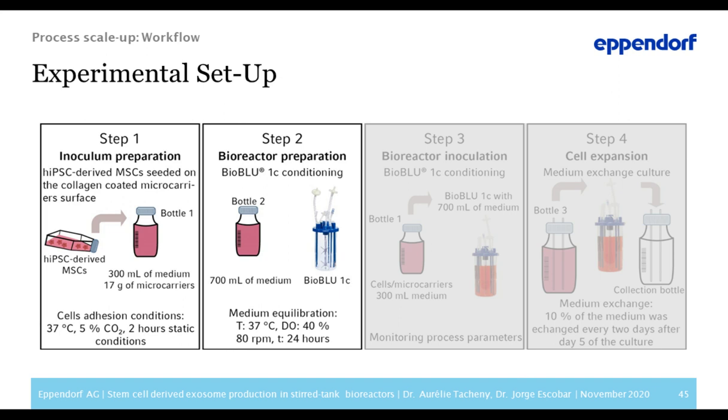We stopped the agitation and gas flow for 5 minutes, allowing the microcarriers to settle at the bottom of the BioBlue 1 and exchanged 10% of the medium, using the dip tube to remove the cell culture medium from the surface and using a feeding port to add fresh medium.